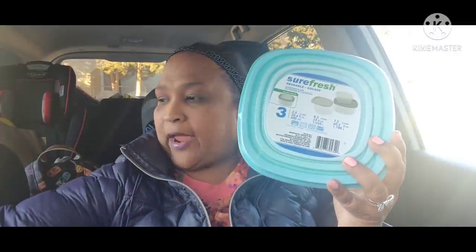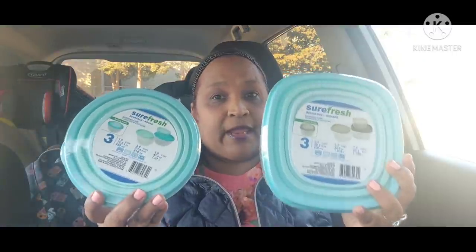Okay, so the other thing I got is I got these. Now, these are Shore Fresh reusable containers. And now, these are 3 pieces. They came in this aqua color. They came in the square. And they also came in the round. And they are 3 pieces. Shore Fresh. They came in this aqua color.